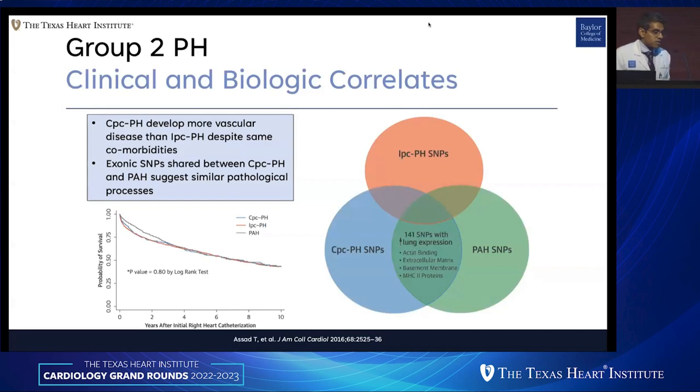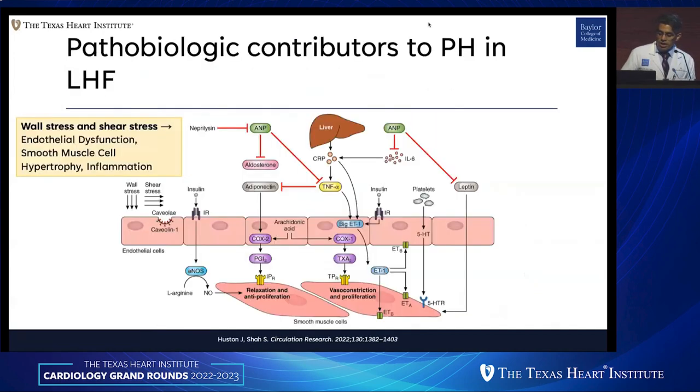And this is something interesting. This is from a Vanderbilt study. They showed that they had a number of caths that were done. They showed again that combined pre and post capillary pulmonary hypertension had more vascular disease than isolated post-capillary pulmonary hypertension, despite the same comorbidities. But they also looked at SNPs, and they found that when they're looking at these different SNPs, their molecular profile with the CpcPH was very similar to their pulmonary arterial hypertension patients. So again, maybe suggesting that in those patients that have combined pre and post capillary pulmonary hypertension, these patients may need to be treated or at least approached in that PAH category as well.